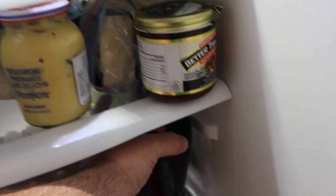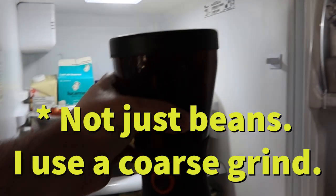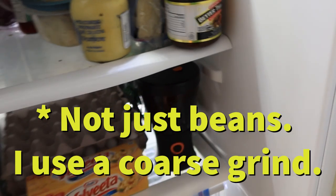Oh, this is my cold brew coffee maker. And yeah, it's got a cone in there. You just put your beans in and the water. And I'm just gonna let that sit. Cold brews, oh, so good.